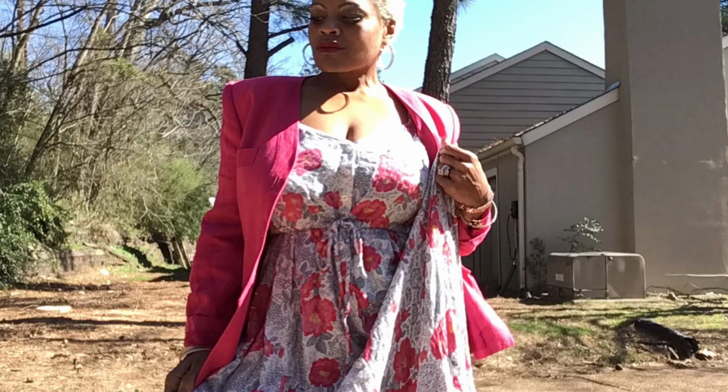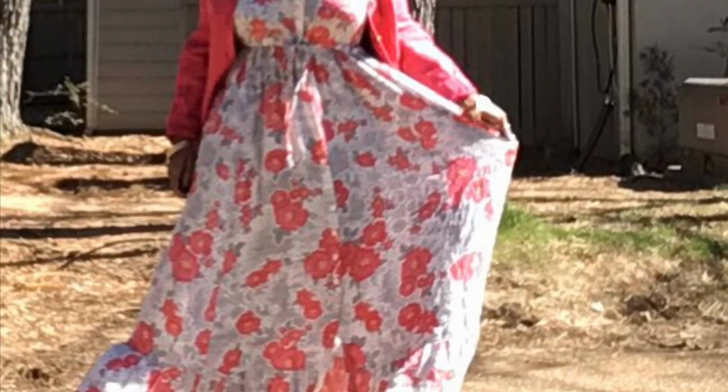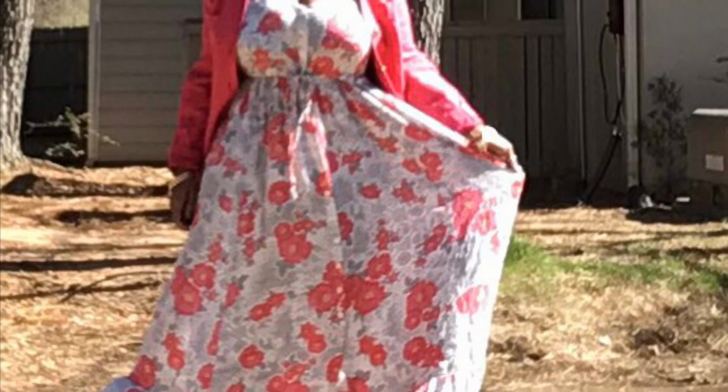But anyway, again, I'm showing you guys this blazer, but this is that tourist dress. I think it's so fun, so cute, so adorable. Love it.